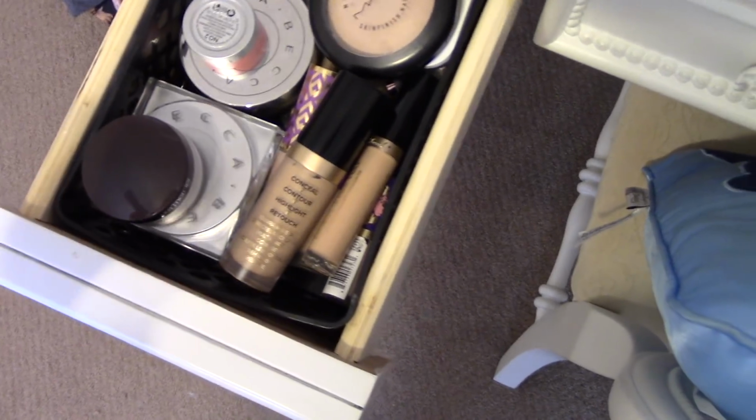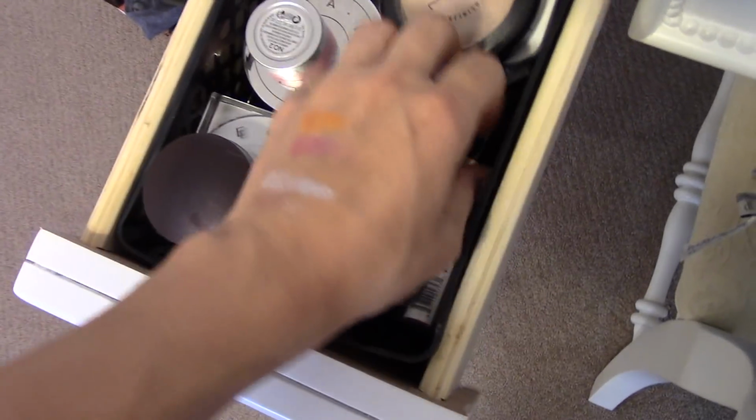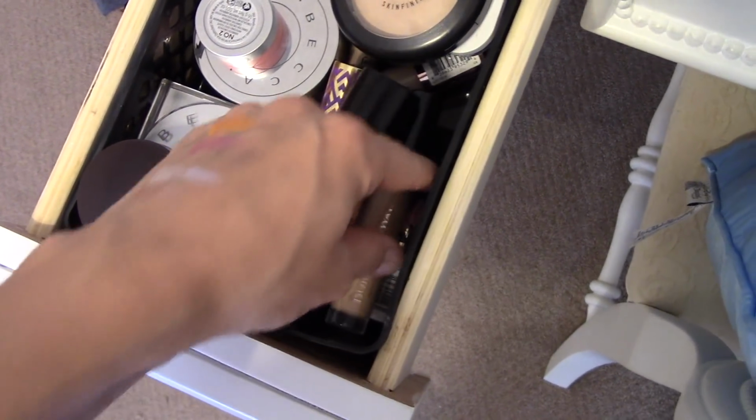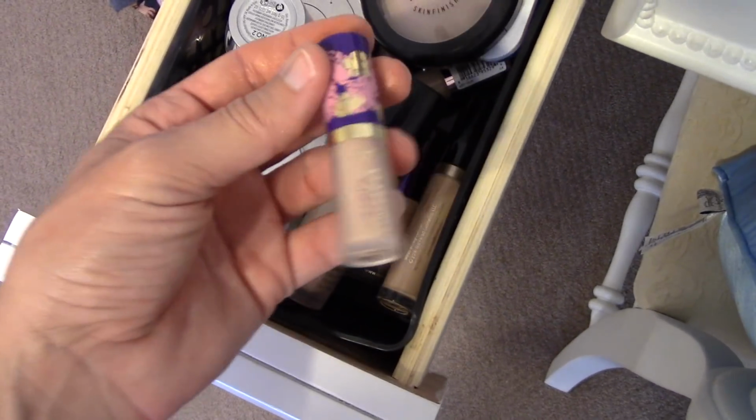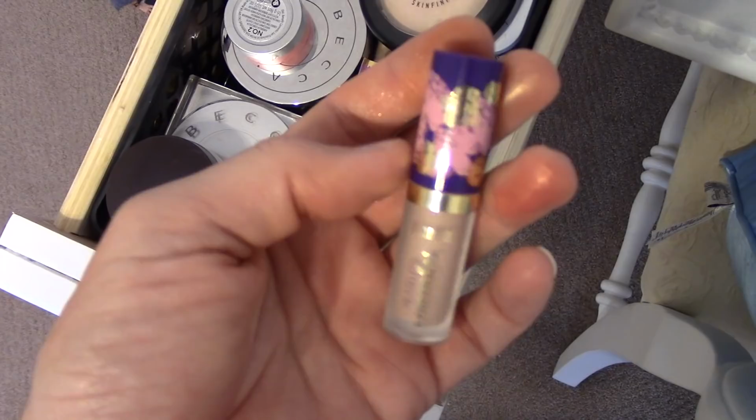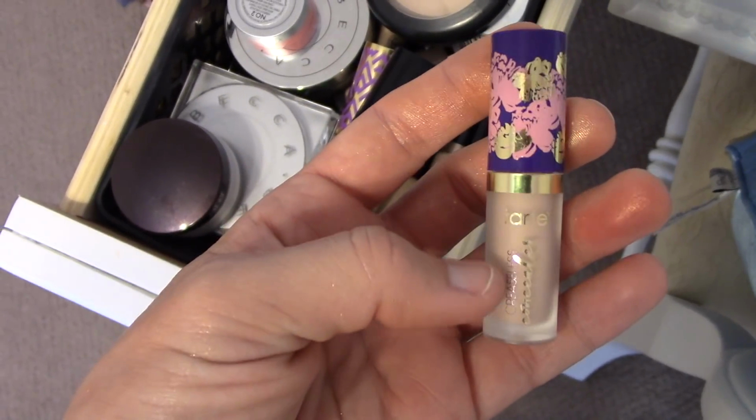Let's go ahead and pick our concealer for the week, and I think I'm really trying to finish out the Born This Way concealer, but honestly, I got this one as a freebie from Sephora. It's the Tarte, what is this called? The Creaseless Concealer. It's their kind of repackaging of the old version, so I'm going to use this one this week. And then let's see, what else do we have?